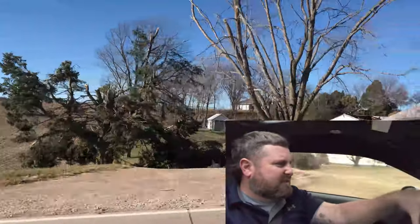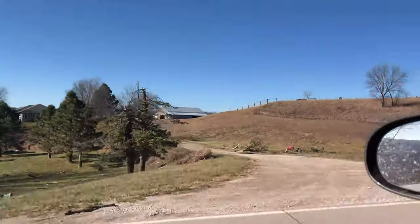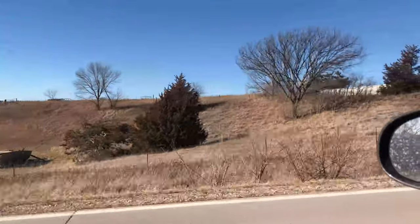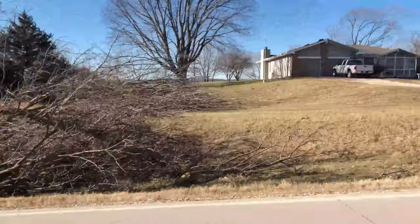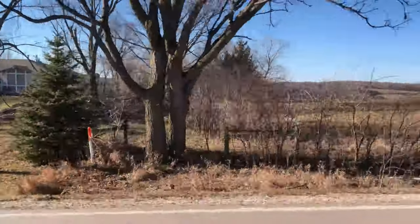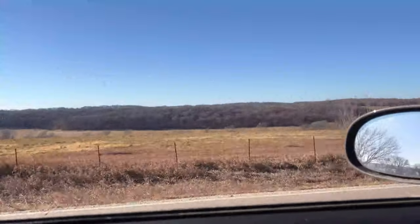They got it pretty good. I mean, the foundations are still standing, but this is what we're dealing with. The trees are stripped, sheds were torn apart, stuff is just mangled, and little did I know that this stuff was just right behind me the whole time. And then that's the valley I was going through that I was talking about, that I needed to get through real quick, or else I was gonna be in trouble.